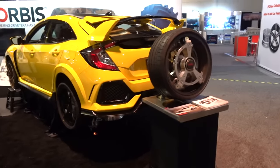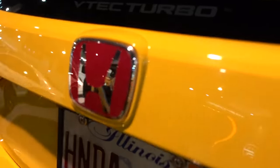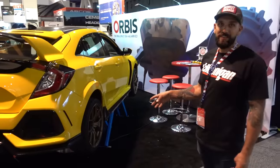Something about yellow Hondas with the red badge just always feels right to me. Am I a racer for really liking yellow on bronze wheels? Because I think that's like the dopest color. Yeah, that's a good color combo.